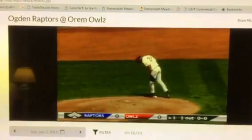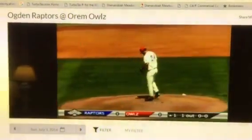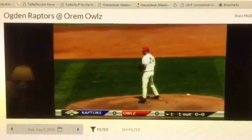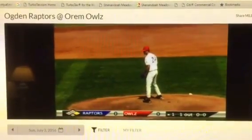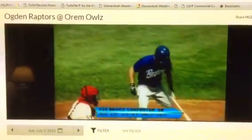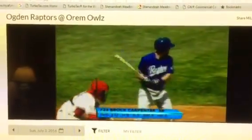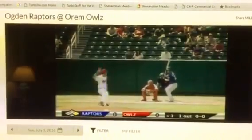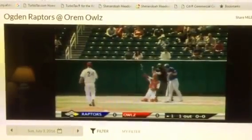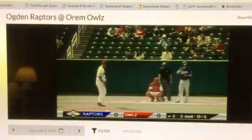Here's Brock Carpenter now, the third baseman. Right-handed hitter now for Glazer. The Owls have turned quite a few double plays this season against the Raptors. They have forced the Raptors to ground into 8 double plays. This being the 8th game they've played against them. First pitch, a strike on the inside corner. 2-seam fastball, and it's 0-1.